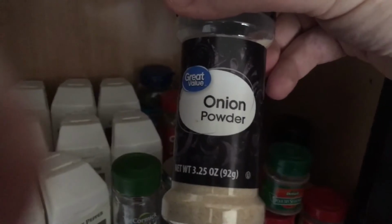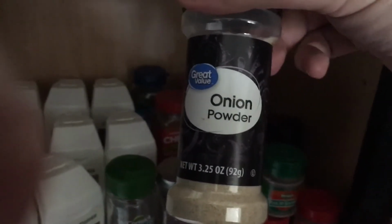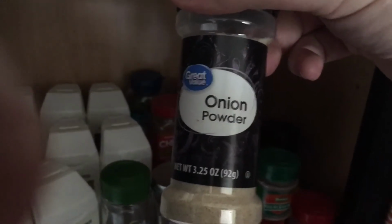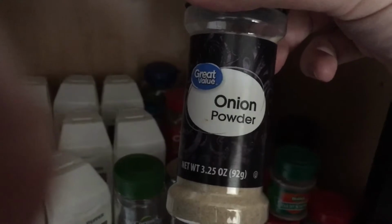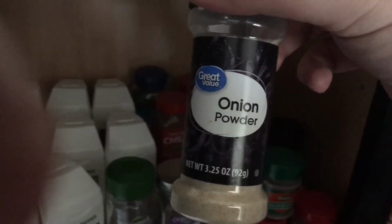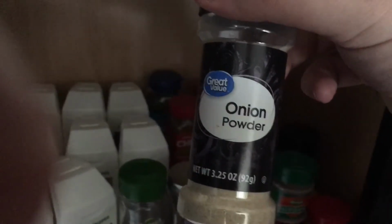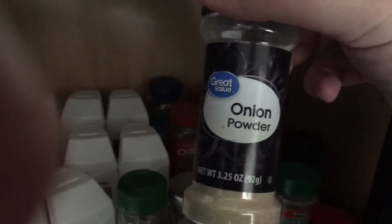And this is onion powder. I like the onion flavor, but I don't really like real onions for the most part, except for French onion soup. If you want that onion flavor, you don't want to go through, that's the other thing too, I hate chopping onions. They make my eyes cry. So I just use onion powder any time anything calls for onion. I could use this in my spaghetti sauce, but I really don't like regular chopped or sliced whole onions.